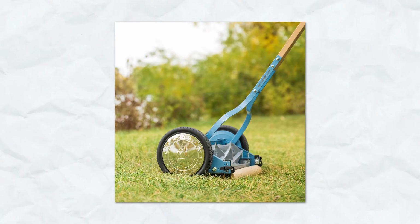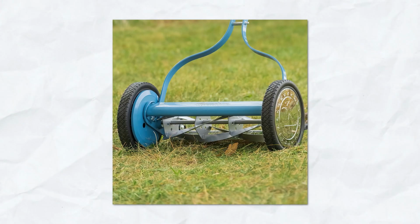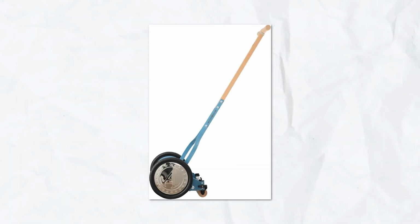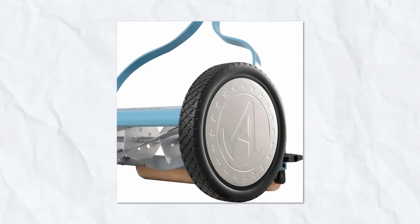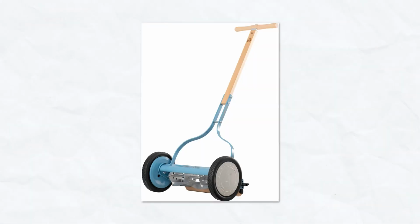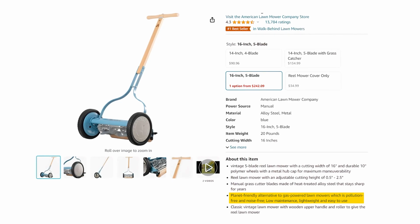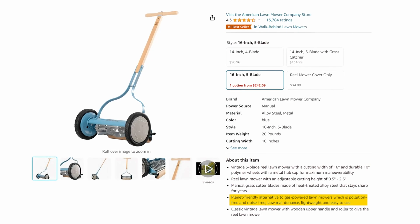Adjustable cutting height. Choose from various settings to customize the grass length according to your lawn's needs and the season. Lightweight design. At only 20 pounds, this mower is easy to push and maneuver around garden beds and through narrow spaces. Quiet operation. This offers a peaceful mowing experience without the noise associated with gas or electric motors, making it neighborhood friendly. Zero emissions. As a manual mower, it produces no emissions, reducing your carbon footprint and eliminating the need for fuel or batteries.